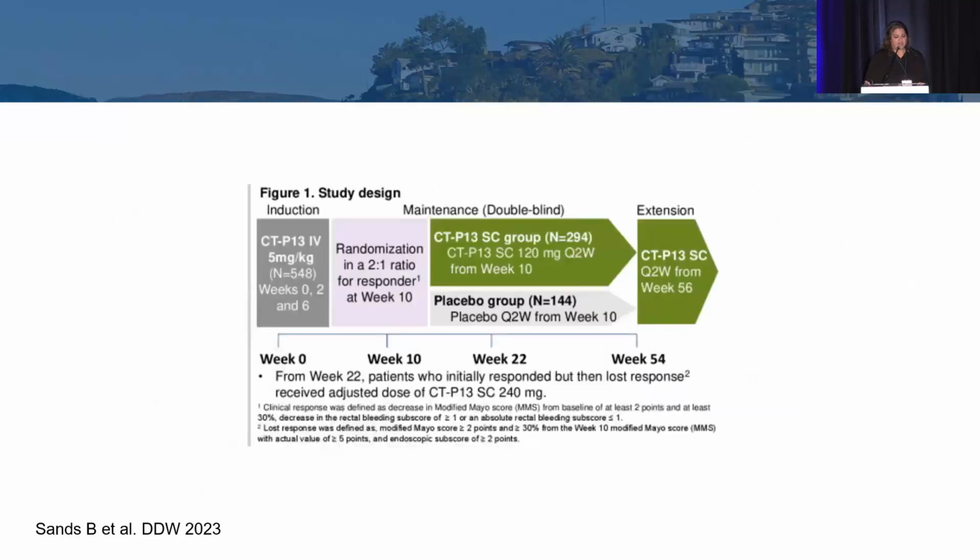So in the study, 548 patients were enrolled. They all received IV induction of 5 mg per kg. Among them, 438 patients responded. So of those that responded, they were then randomized at week 10 in a 2-to-1 ratio to receive sub-Q 120 milligrams every other week versus placebo, and then they were observed for 54 weeks.